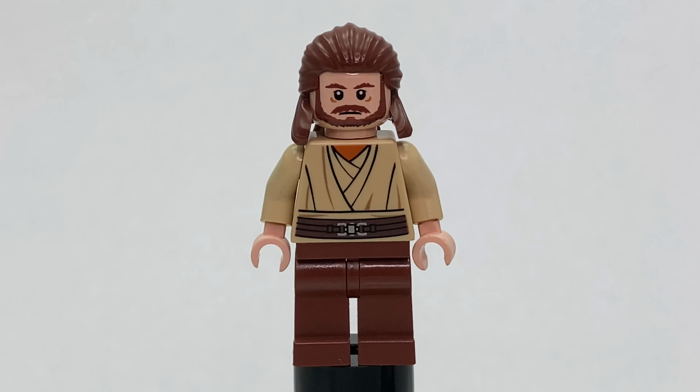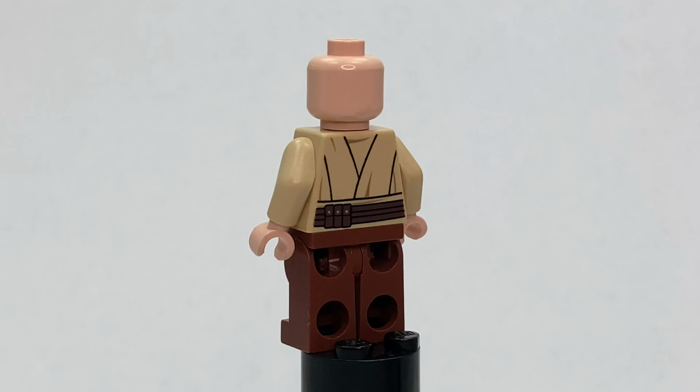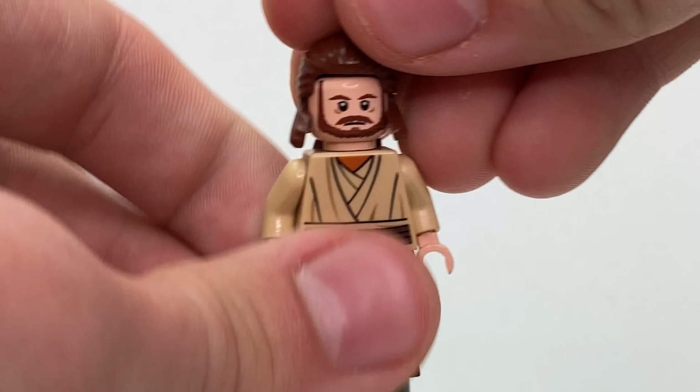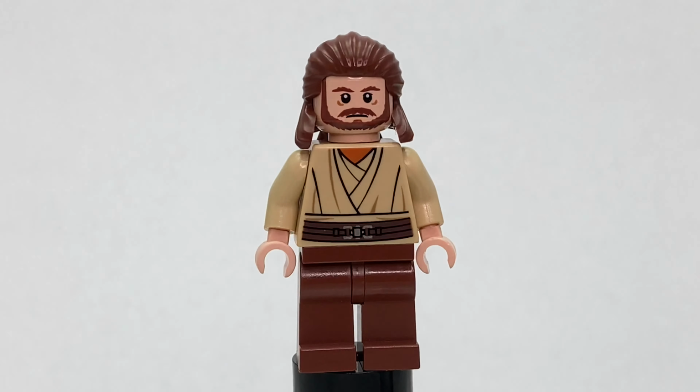Here we have Qui-Gon Jinn without the cape from, I want to say 2012 or 2010. I do like his robe detailing. Really plain on the legs though, I gotta say. But other than that, pretty good.